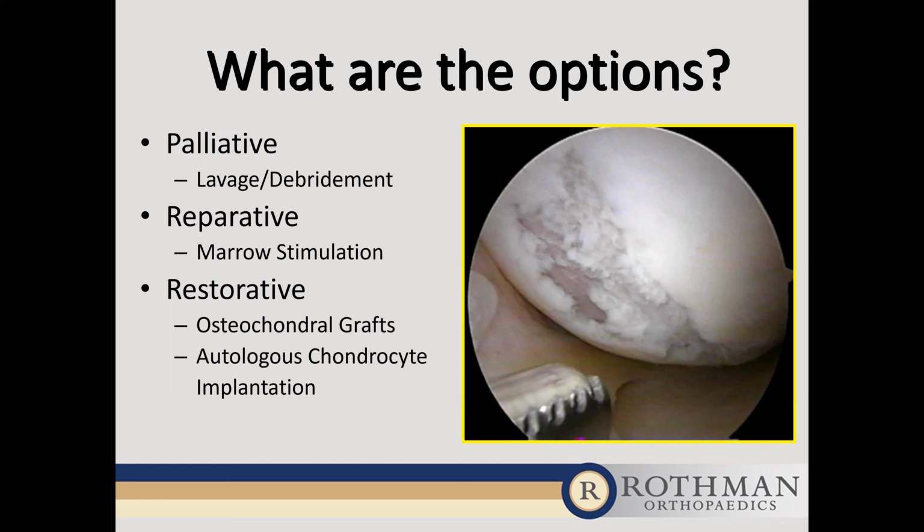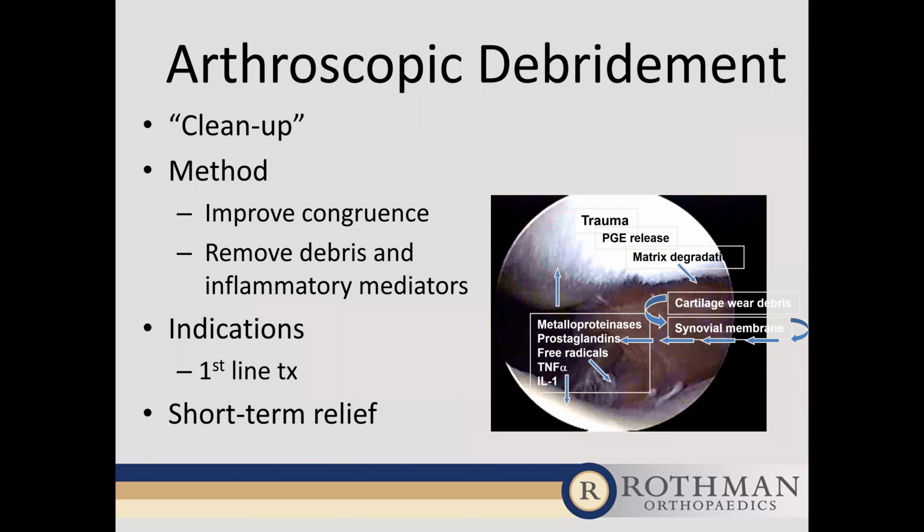So first of all, when it comes to arthroscopic debridement, this is not something that we typically like to do unless there's early cartilage damage that's getting caught or causing mechanical symptoms. Certainly for people with more advanced arthritis, this is not a treatment that we generally recommend because in many cases it can worsen the symptoms. But this is basically cleaning up loose cartilage, and it's designed to improve congruence, remove any debris or inflammatory mediators, and it can be done as a first-line treatment.